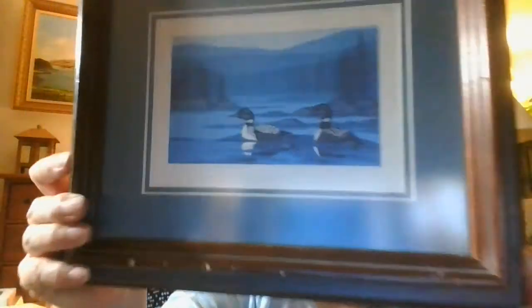And then I have this really nice picture of these ducks. And on the back it says Silent Passage by Bernard C. Scott. And this just looks to be some kind of a print. It doesn't look to be an original, but still beautiful colors, very nicely done.